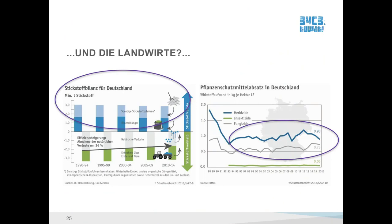And so what do the farmers do? On the left-hand side, you see the monoxide that we actually inhale. This has remained constant over the 25 years. This monoxide comes from the earth, and it goes back to the earth. But this leads to the nitrate in the ground being washed out. So it's not monoxide, it's nitrogen.